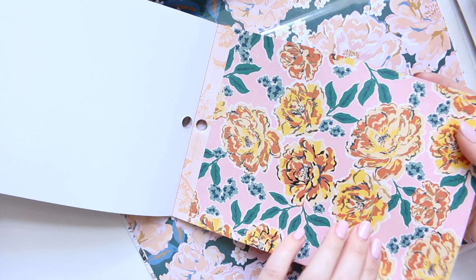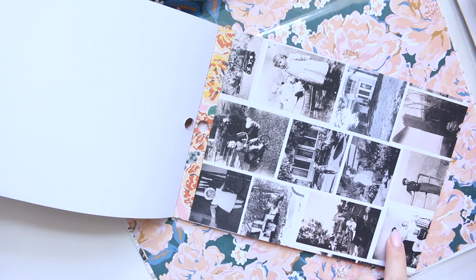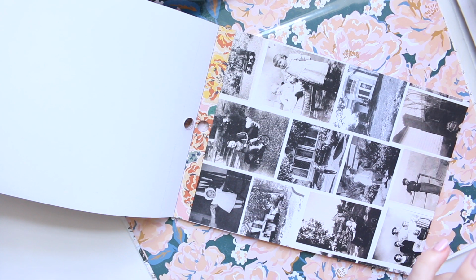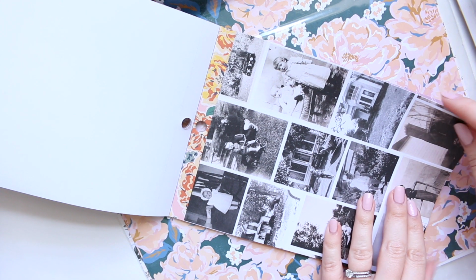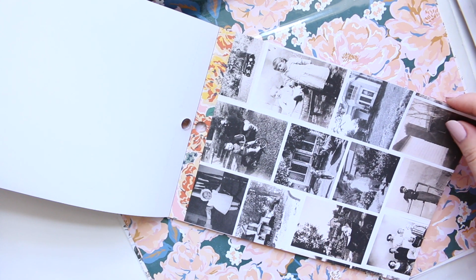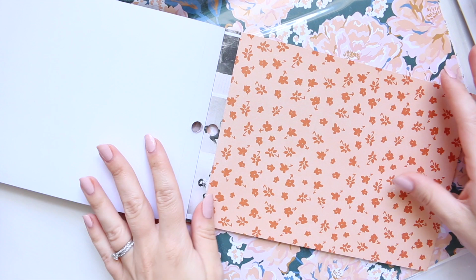This is very beautiful. It's got that gold foiling. There's some vintage pictures, which I don't know how I feel about. I know some other artists have done this before. I just don't know who these people are. So I don't know why I would want to stick the baby pictures of strangers or use them that way. These are someone's family members and all that.